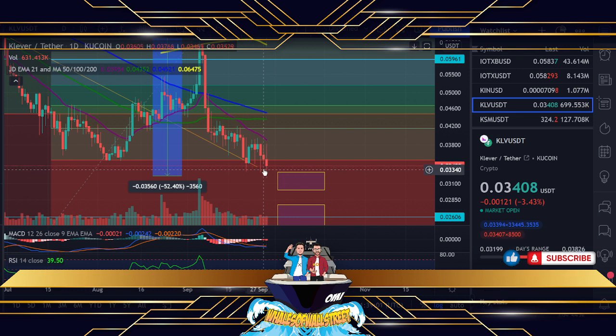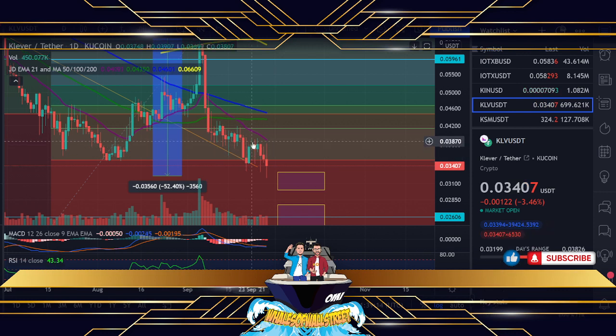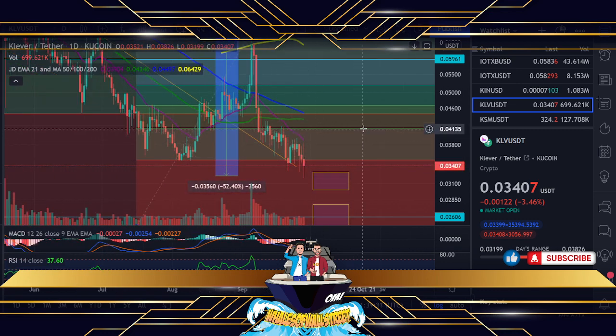So 6 out of 8 days have tested this line here at 3.5 cents, of which we retaliated well on the 22nd. We grew back up to nearly 4 cents actually, but retaliated back down. Mainly again, probably profit taking and just the bearish momentum. But there's some key indicators here. I think, guys, if we can get a close over the next few days on this 3.5 line, just over it, we could start thinking that this is a potential support line, and we might start tracking back up to that 4 cents.